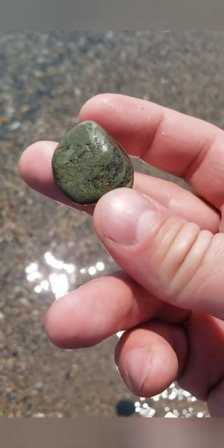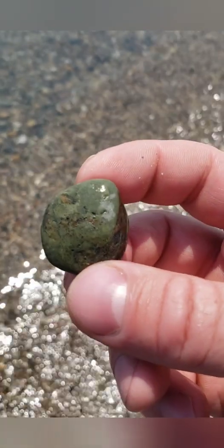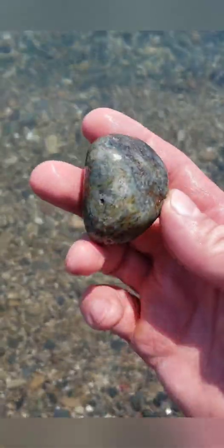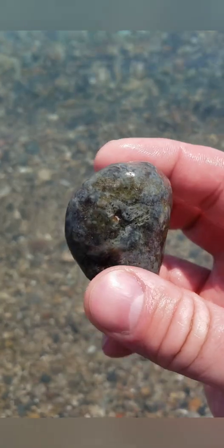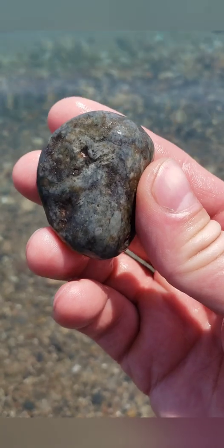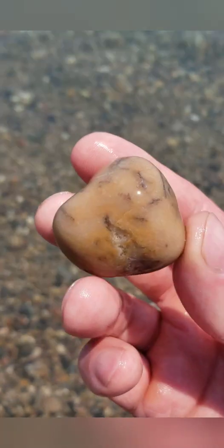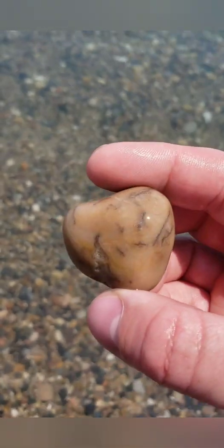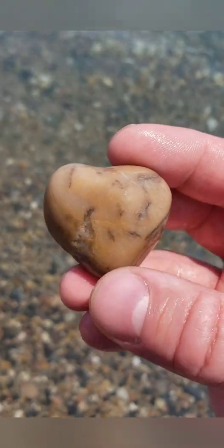Alright, so looks like our first find of the day is going to be a nice little piece of unikite. Sweet. I only have a couple of these guys. They're this bluish color. But man, do these things polish up nicely. I'm not sure what they are. Yeah, super happy to find this guy. It's a real pretty piece of quartzite. Not sure if I'm going to keep that one or not. I'll hold on to it for a little while until I decide.